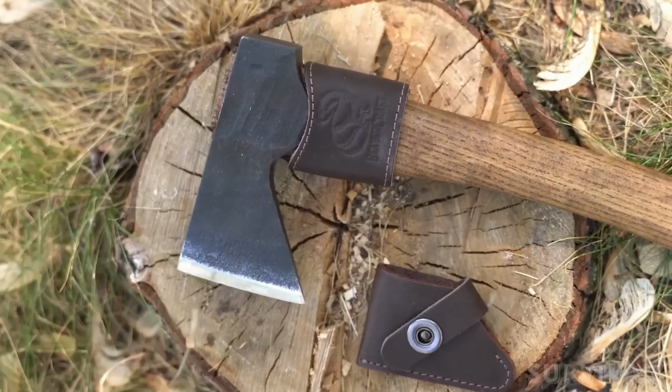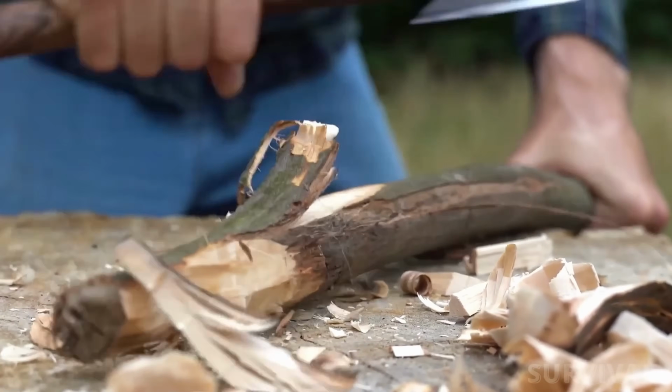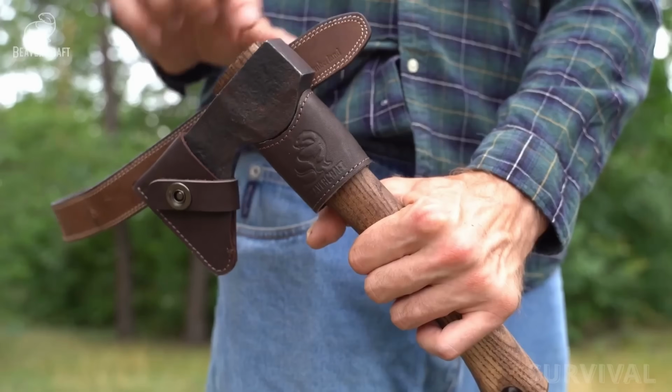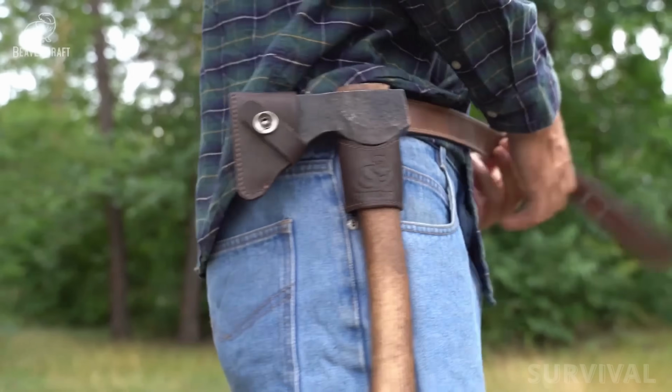Compared to other diminutive hatchets, the bit profile on the AX1 has some real chopping power behind it. Based on its smaller size, it also makes for a great hammer for wedge-splitting logs. It's also incredibly easy to carry, either in your pack or on your belt.